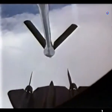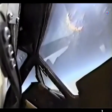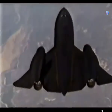15 minutes and 80,000 pounds of fuel later, the Blackbird is ready to retrieve images from halfway around the Earth. Telephone 15, back to the 70, looking for left turn heading 223.